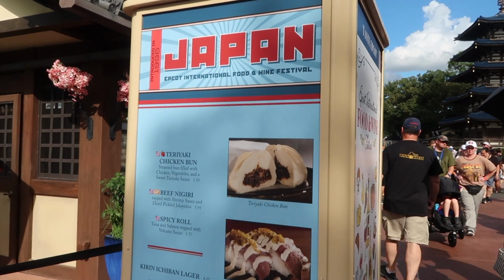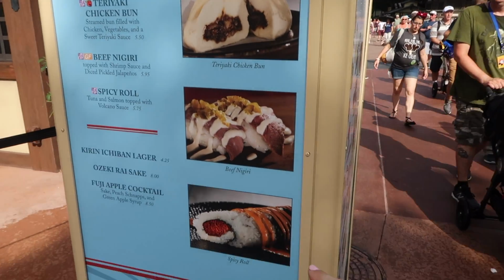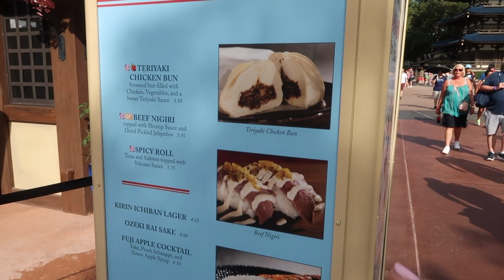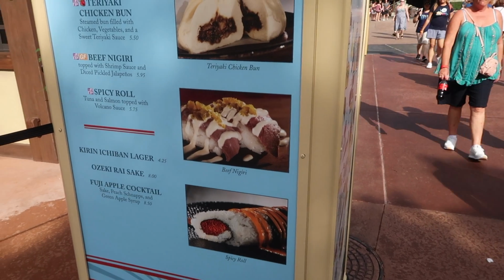Yes. So this is what they've got at the Japan Pavilion. I want to try this chicken bun and the spicy roll down at the bottom. It's tuna and salmon topped with volcano sauce, whatever that is. I'm not too fussed of the beef, so I'm going to get the other two instead. They look yummy.